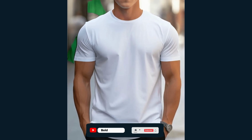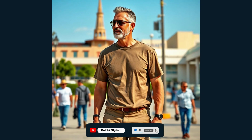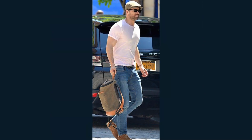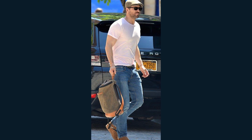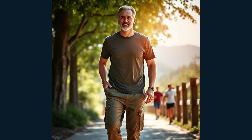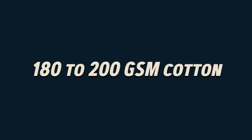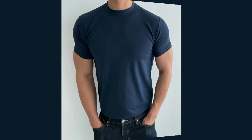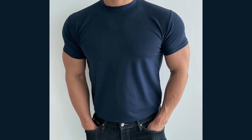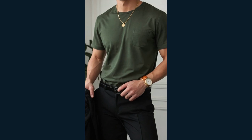Cotton isn't just cotton. Some t-shirts look cheap no matter how you style them, while others look like they came from a high-end boutique, even if they didn't. The difference comes down to what fashion insiders call fabric weight and hand feel. A t-shirt that looks expensive is typically made from 180 to 200 GSM cotton, has a slight stretch, usually 2 to 3% elastane, and most importantly, passes what I call the drape test.